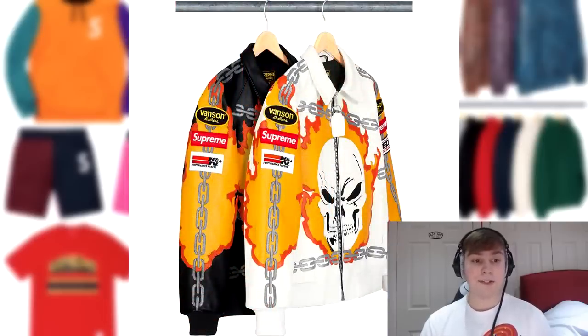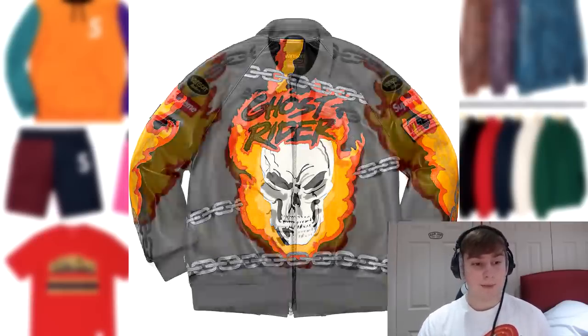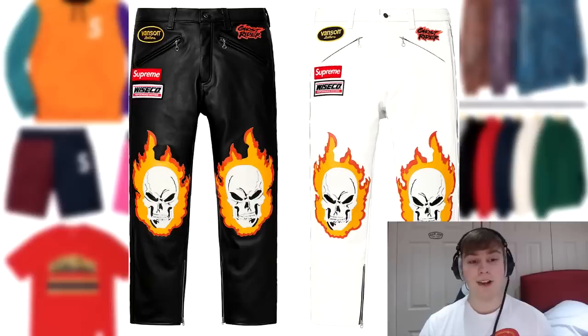Following on from that, we have all of the Ghost Rider pieces that have now been added. We've got the Vanson leather jacket. I already gave my opinions about this when the lookbook first dropped. I am a Marvel fan, so I do like Ghost Rider. So I really do like the black colorway. I'm not too much of a fan of the cream colorway or this white colorway. And the same applies for the pants or the rider pants. I'm okay with the black colorway. The white colorway aren't really my favourite.